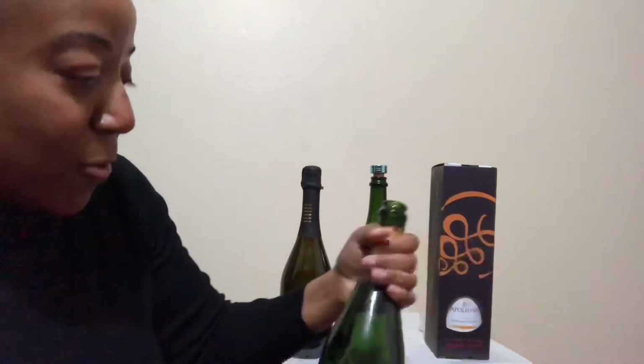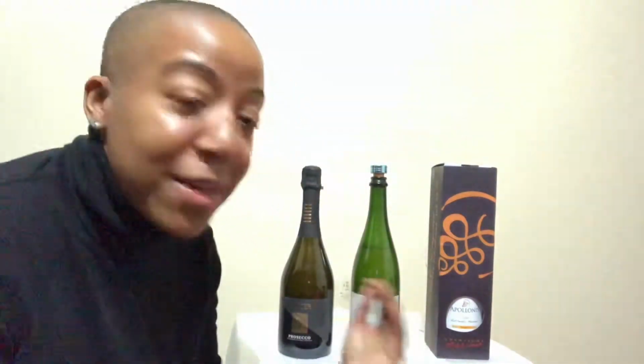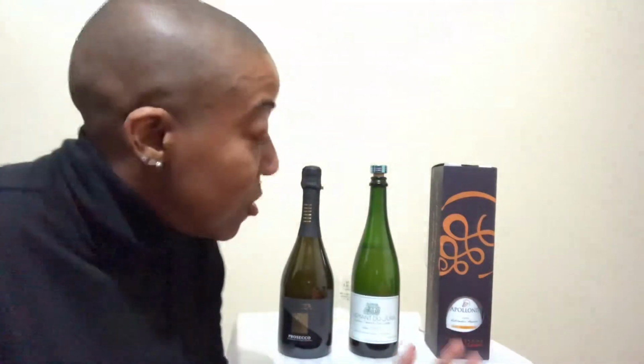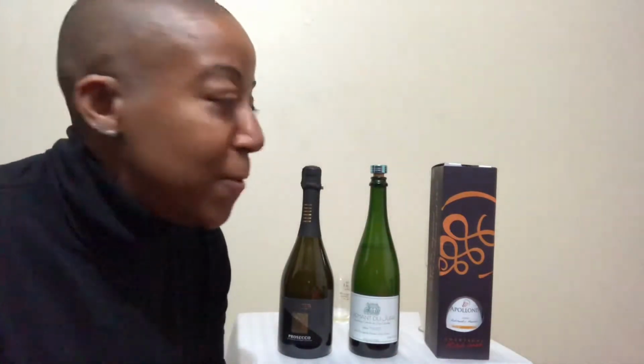So this is a true champagne because it comes from Champagne and they follow the rules for making the champagne. In the Champagne region, the top 3 grapes to make a champagne are Pinot Noir, Chardonnay, and Pinot Meunier. Those are the top 3. There are a few others, but those are the main 3. Now, this one is special because it's made with 100% Pinot Meunier, which is unusual, but also unique.